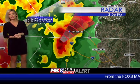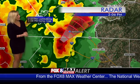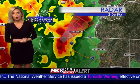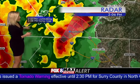Now, you can see if you are in Fancy Gap, this is just on the edge of getting to you, 208. It's 207 now. So you know what? This is well on the way to you. This is how fast that storm is moving. You can see anywhere that we really time this out to, it will be within minutes that the storm reaches you. So again, this is for Fancy Gap. This is approaching you right now.